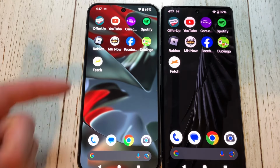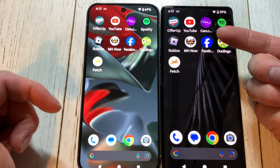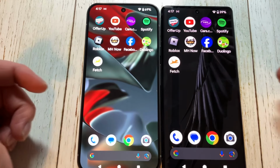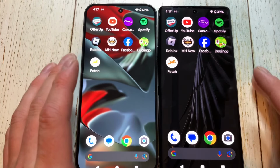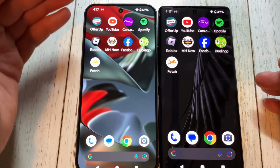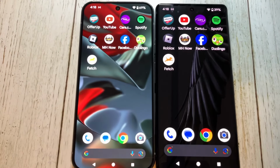Then going to the front here, you have a flat display versus the old 7 Pro has a curved display. Personally, I don't care either way. I do not mind curved displays, but I know a lot of people do not like them. But this, again, does feel and look bigger than the old one.